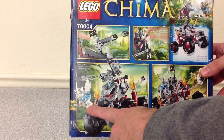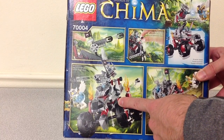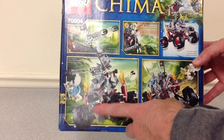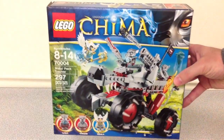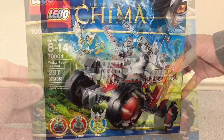It looks like Equilla has successfully gotten the chi back, and they are now chasing him down. And then he's actually captured him. So there's a biting function that actually happens with this vehicle. Hopefully that biting function is automated by the rolling of the wheels, but we'll take a look at that once we take a look inside. So let's do that now. Let's open it up and take a look inside.